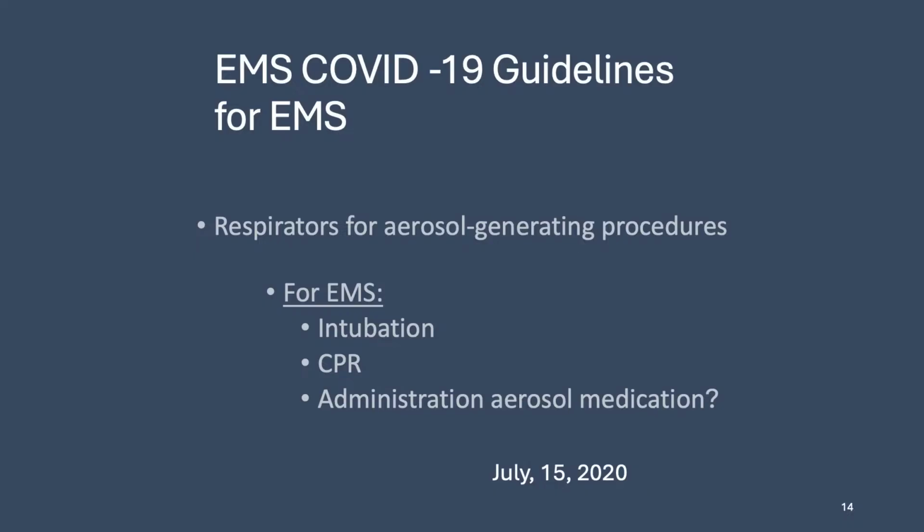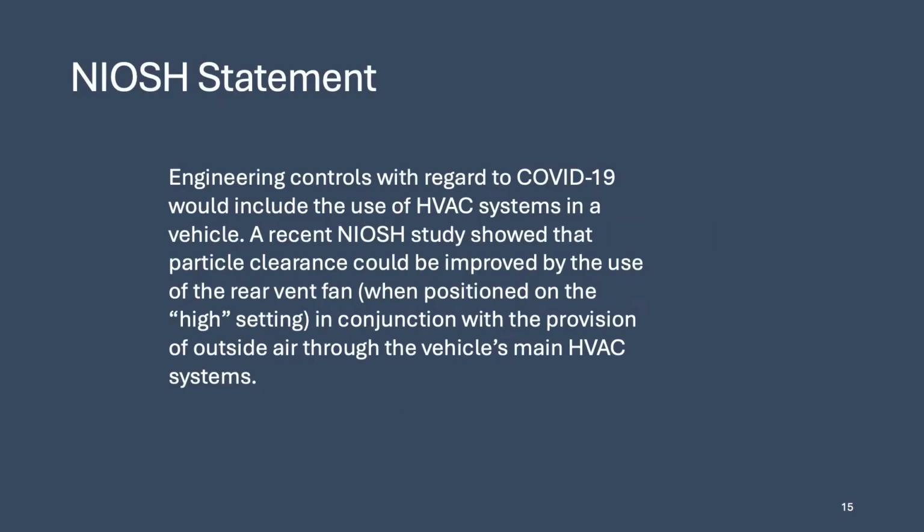So the EMS guidelines published by the CDC in July of 2020 said respirators were to be used for aerosol generating procedures, and those listed for EMS: intubation, CPR. And then the question was coming up, well, what about aerosol medication administration? So NIOSH put out a study touting the importance of your rear exhaust fan, and that we would want to put it for COVID-19 on the high setting, along with putting the heating and air conditioning on the non-recirculating cycle. Again, specific to EMS.